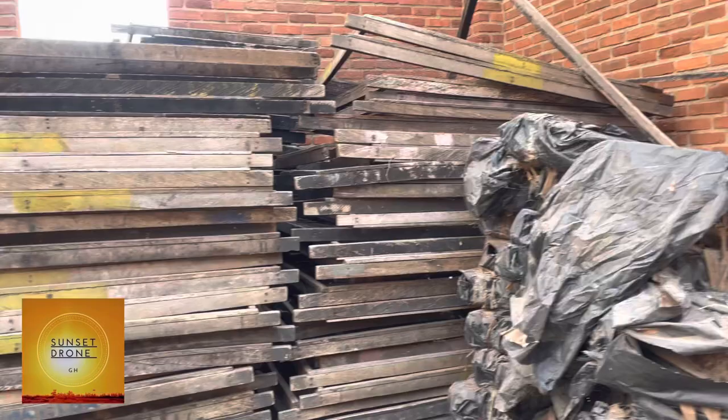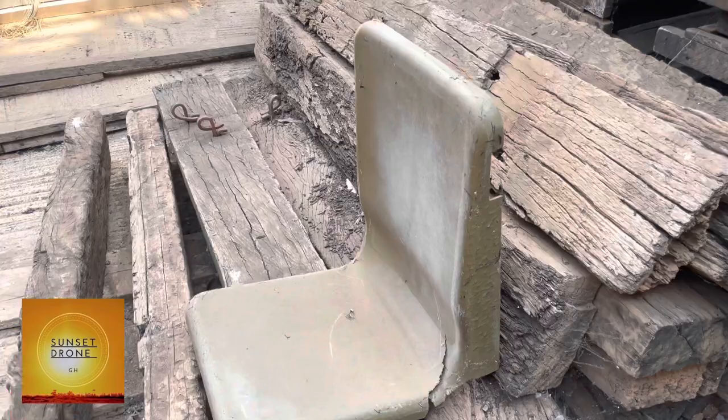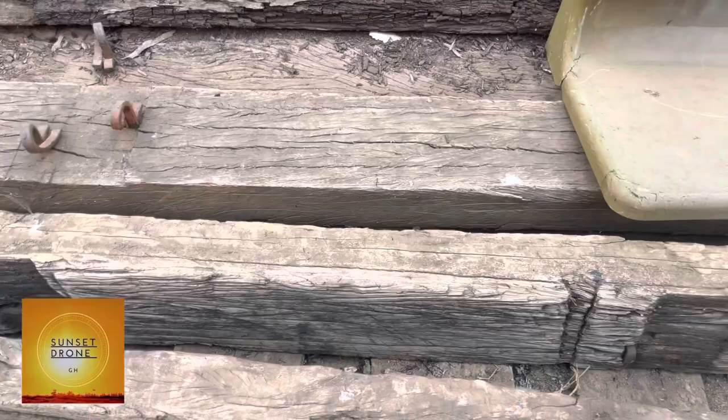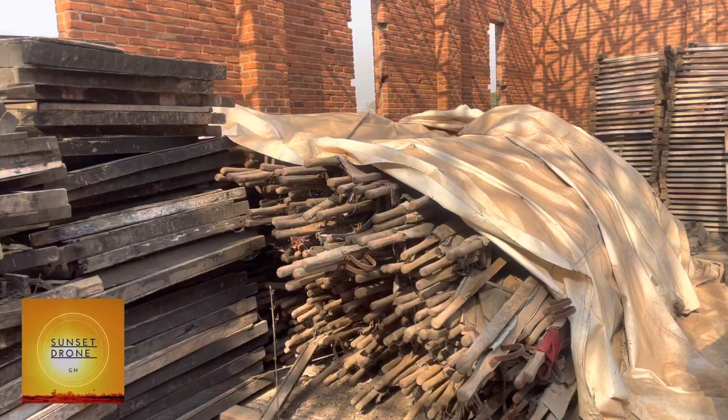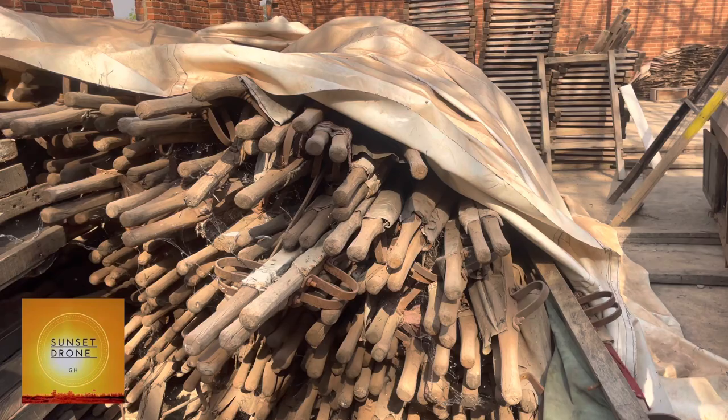And what you are seeing now on the floor is the train tracks. The train tracks, which are about two centuries old, and very old, as you can see. These are 2 centuries old. And these are the collection of stretchers which were used in the olden days to carry sick or injured people. These are old stretchers.